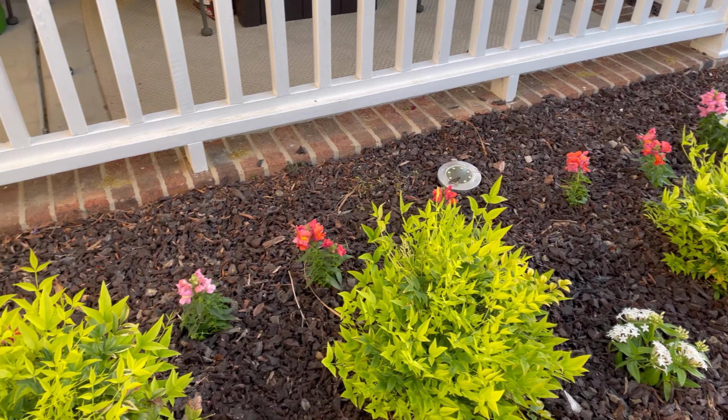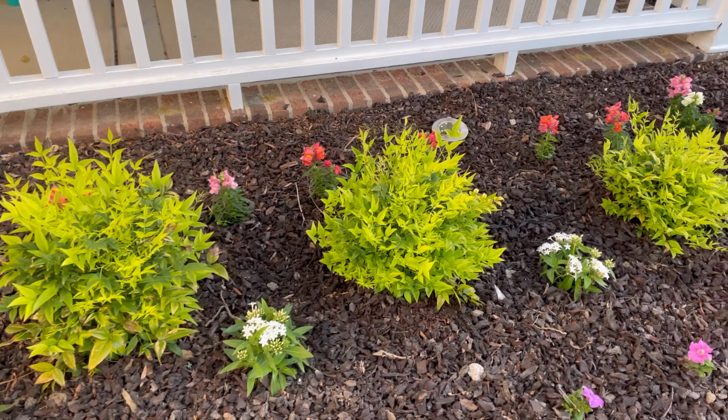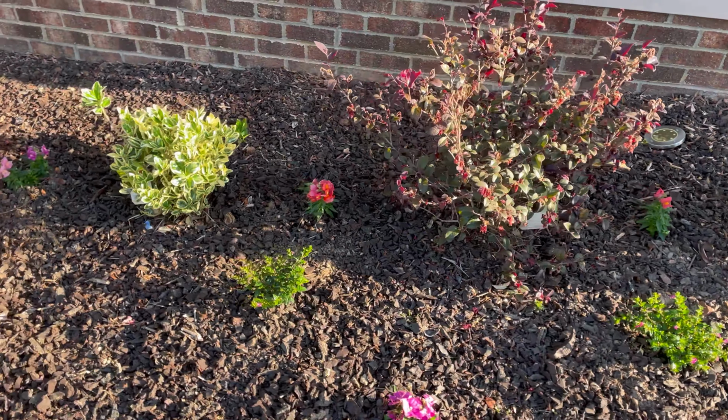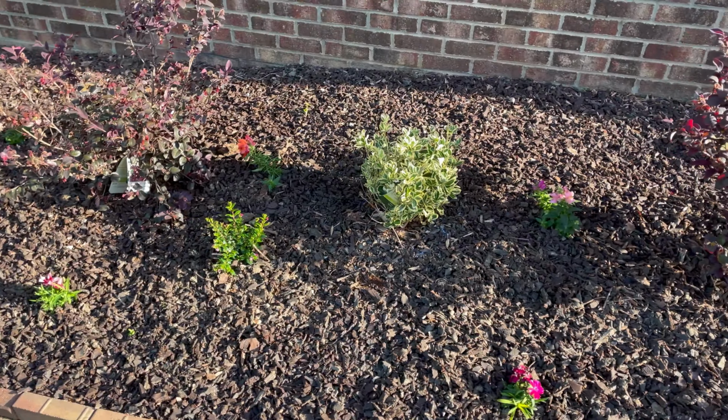So we had no issues getting any of these flowers in. The soil was really loose and still a nice color from all the years that we've amended it. We got in all of the heather, as well as the snapdragons and the dianthus as well. So all of this should be able to make it through the summer.